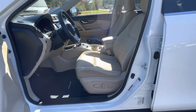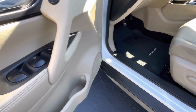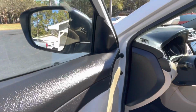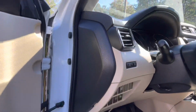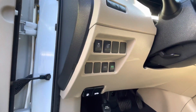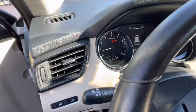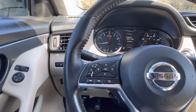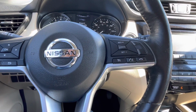Bucket seats, power seat, embroidered floor mats, power windows, power locks, power mirrors, blind spot monitor, which also includes rear cross traffic alert, traction control, eco mode for your transmission, automatic headlights, fog light controls, tilt and telescopic steering wheel, in the wheel, trip computer functions, audio controls, Bluetooth, and cruise.